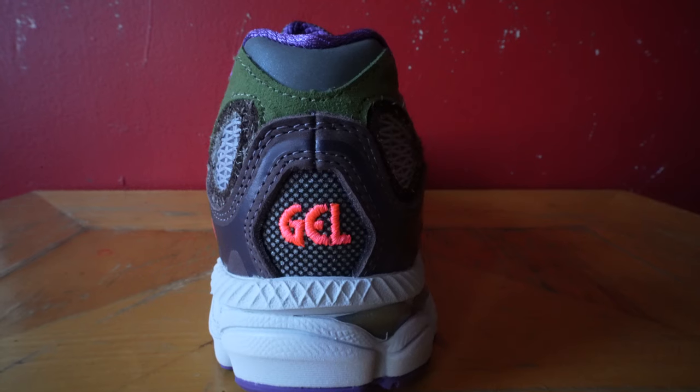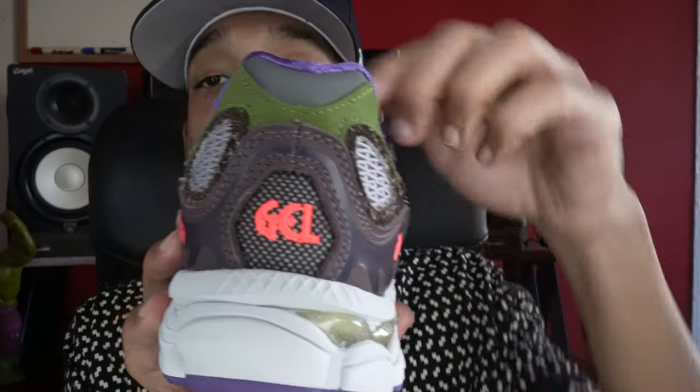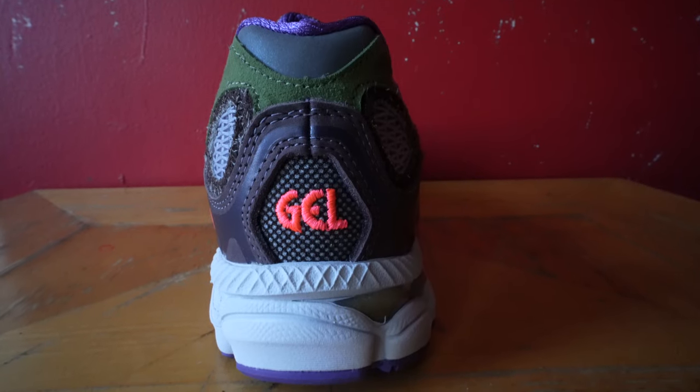Move to the back. At the top, we have some of the purple sock liner peeking through. Then at the top, we have some 3M material, followed by the green suede. We have double layered mesh patterns, all the different types of suede. And we have gel in the infrared. Back of the midsole, gel, and we get a peek of the purple outsole.